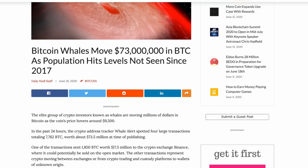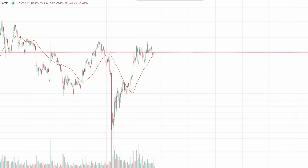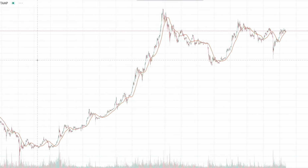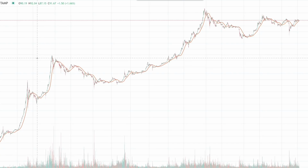The crypto whales are realizing it. The intelligent investors in the crypto space are realizing it. The question is, when could this run on the banks occur? Could it be later this year? Could it be early next year? Will this cause a Bitcoin bull run?